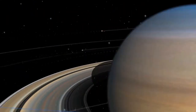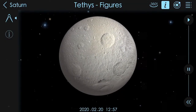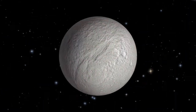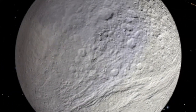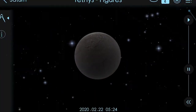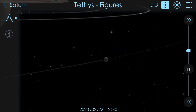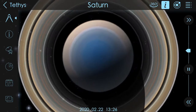Next moon is Iapetus, Tethys, which is pockmarked by some craters. It has an icy surface. It's an ice moon, ice mixed with some rock, and it also has some big craters and punch holes because there were impacts before.